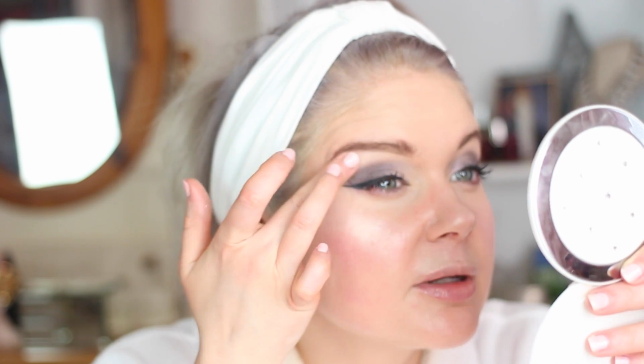I'm not giving you the finger. Your middle finger is actually one of the best fingers to use because it's a lighter touch, so it's actually very good for blending. Because there's no powder highlighter, I'm kind of feeling like I want to go really bold with my cream highlight.